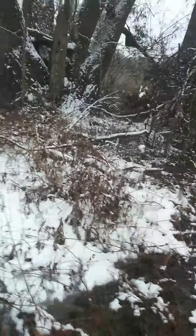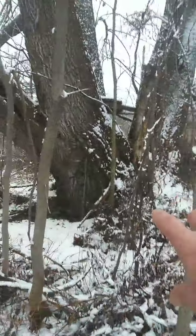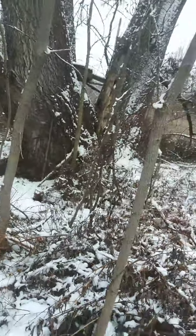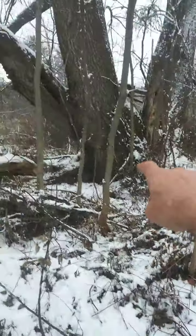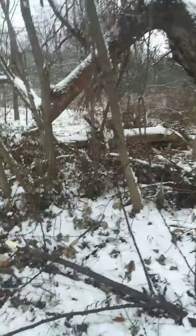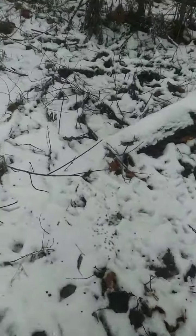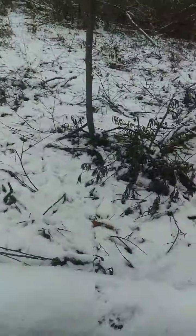Now, back when I moved up here, you guys see the size of that tree. It's huge. That's 6 foot right in there. The whole base of that thing's probably, I'd say all the way around like 28 feet, something like that. But wait, this was not me. I don't know what that was. Squirrel.